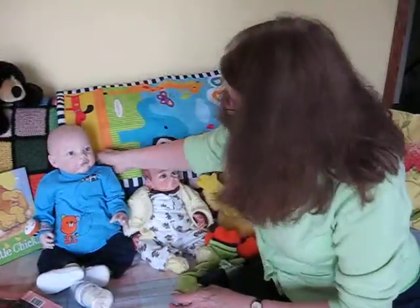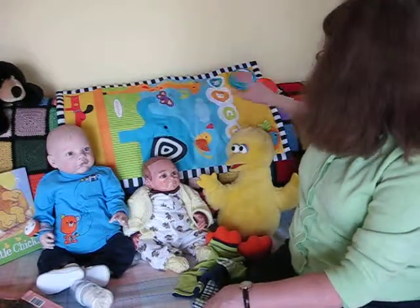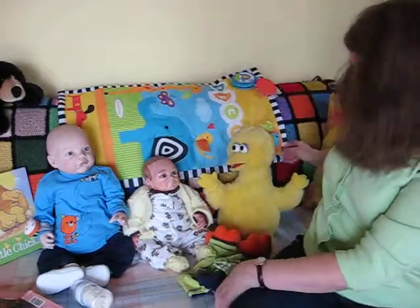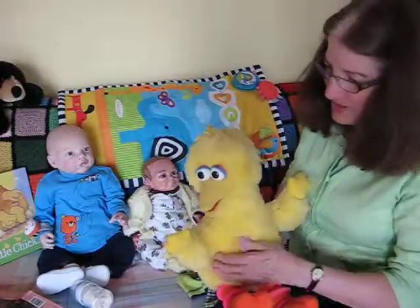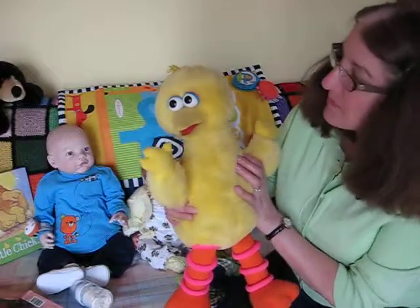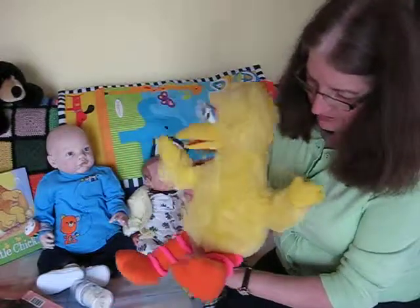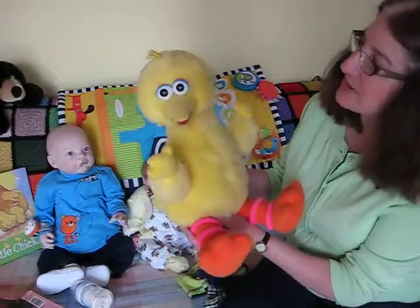And I love this little background thing, bright colored, with the little bird and the elephant. I bought that at a consignment shop. I think it is so cute. And I found a big bird. This used to be my son and daughter's little Big Bird when they were little, and they loved Sesame Street growing up. Of course now they're in their 20s, but boy, this little bird is in good shape for being 25 years old or so.